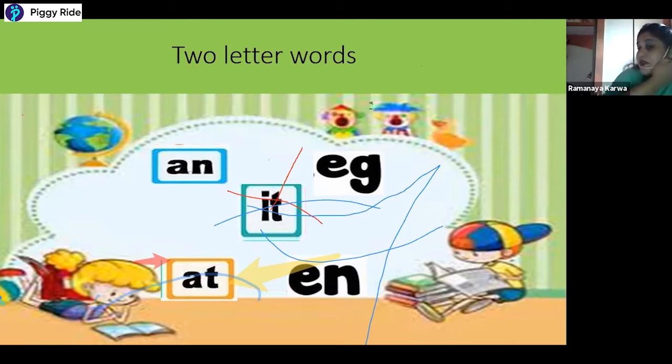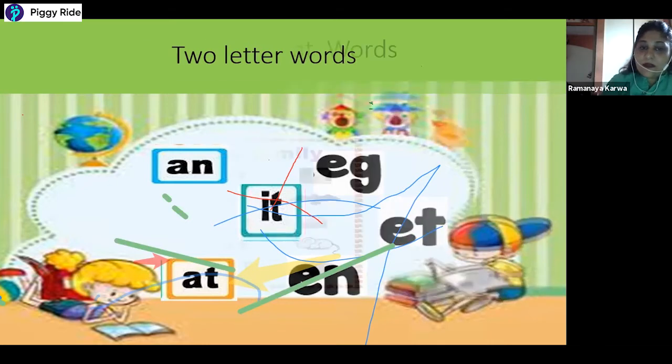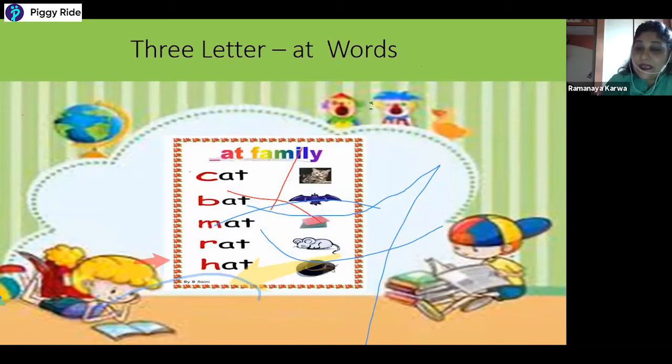Okay. You know these words, two letter words. These are the two letter words. With the help of these two letter words, we can make three letter words. We can make four letter words, and we can make so many words with this. Okay, so let's see. So let's read the at family words.